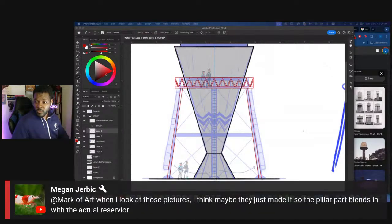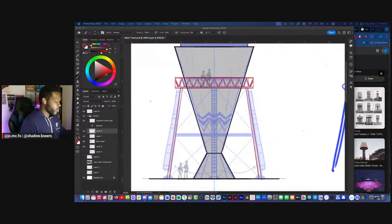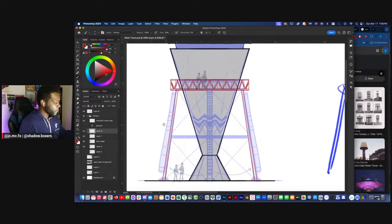When I look at those pictures, I think maybe they just made it so the pillar part blends in with the actual reservoir. Oh, that makes sense. Yeah, that's a good point too.